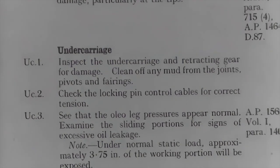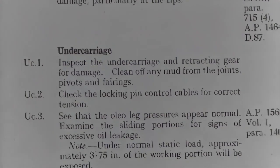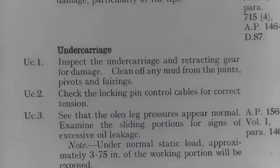For the purpose of reference, the aeroplane is divided into a number of assembly groups, each distinguished by reference letters, such as UC for undercarriage, and PP for power plant. These groups are subdivided, each subdivision being given a number, which denotes a specific operation.